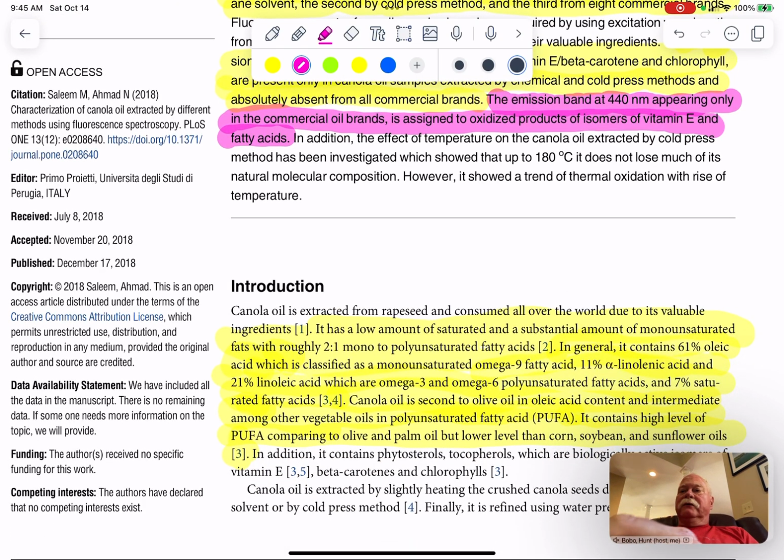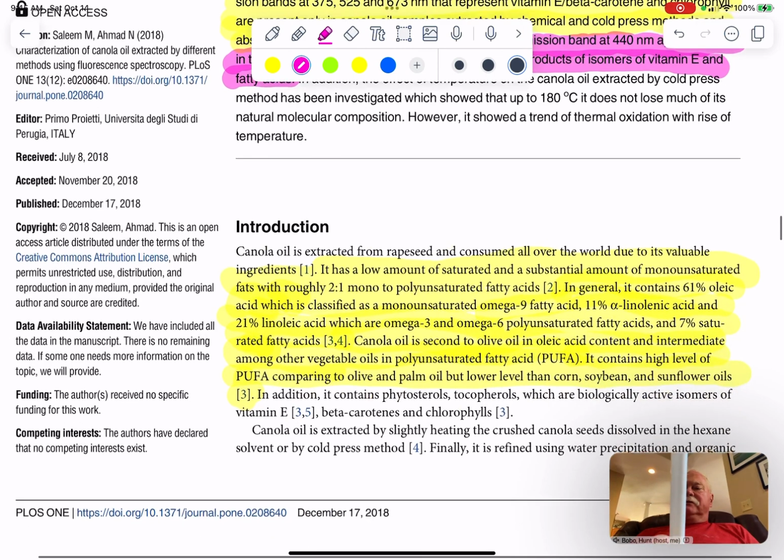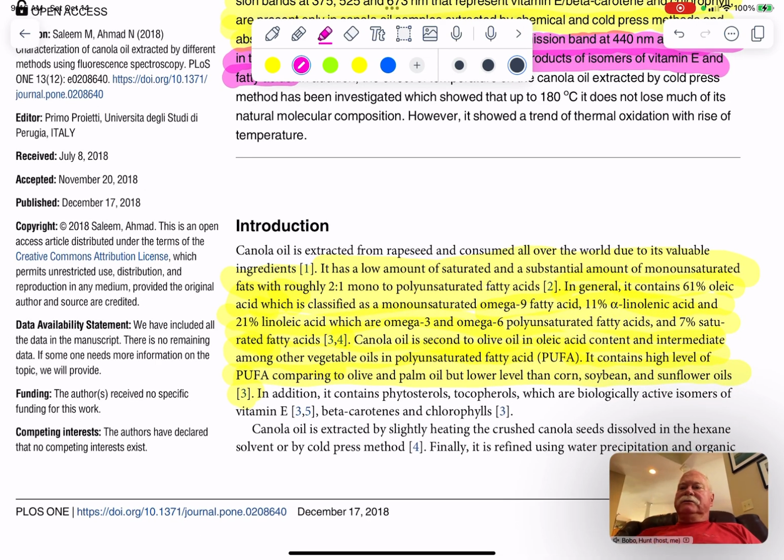So I'm familiar with this technique, but they did a much more detailed one and had a much better machine that actually gave curves that went all the way through these different spectrums. They imaged from 280 nanometers to 420 nanometers, which is about 15 different points of absorption.